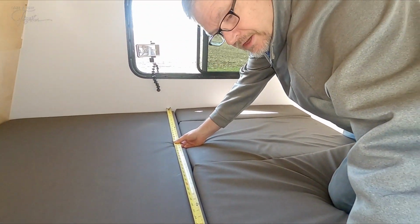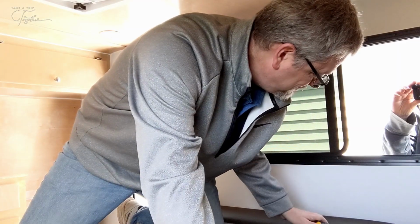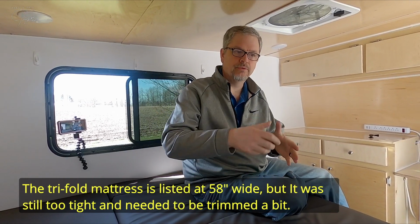It's about 58 inches wide from wall to wall. How many feet is that? That is 4 foot 10 inches. Not quite 5. A queen size is exactly 5 feet wide. So the mattress that we bought, we had to shave off a couple inches. We used an electric knife to shave off the edge of all the different sections, just to make it fit in here better, because otherwise it was scraping the walls when you tried to slide it in and out.